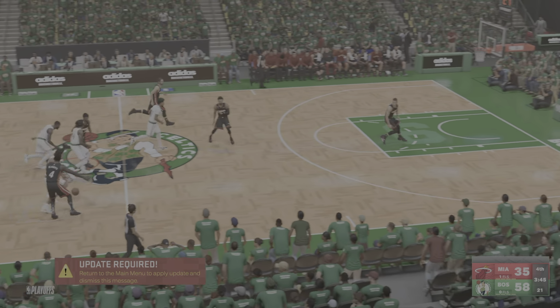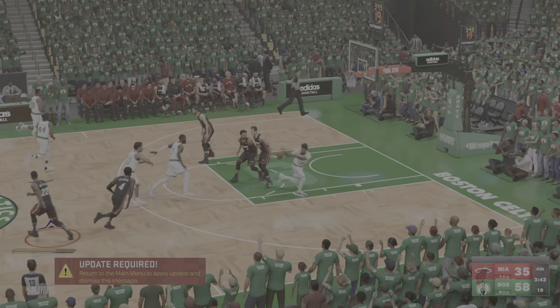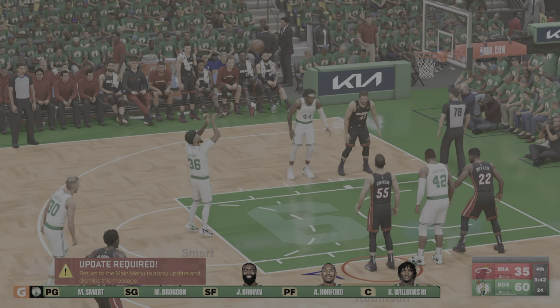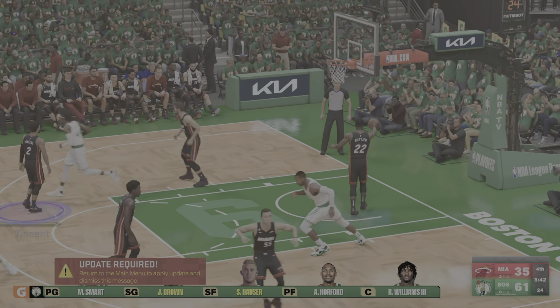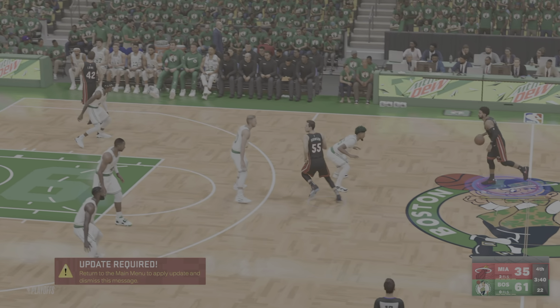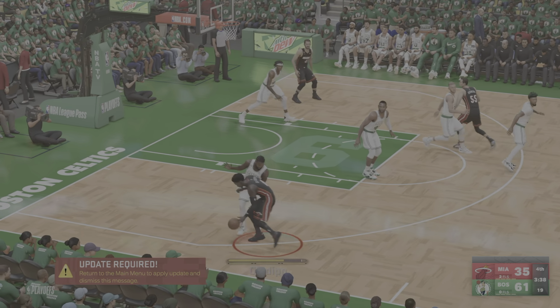It's stolen by Brogdon. Pass to Smart. And the shot counts. He's fouled, and it's a chance for a three-point play. Hauser, he's checked in for Boston. Personal foul, second team foul. And that one falls for Smart. The Heat have gotten just one shot to fall out of three attempts in the fourth.